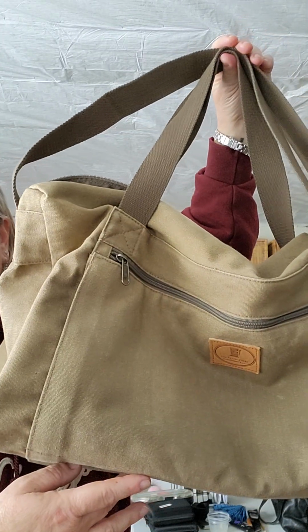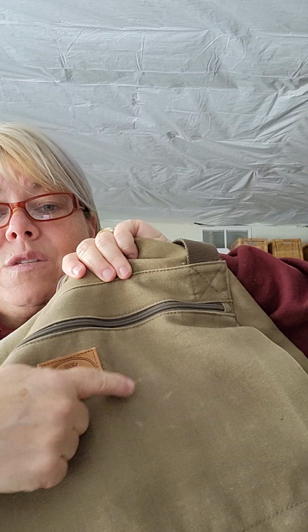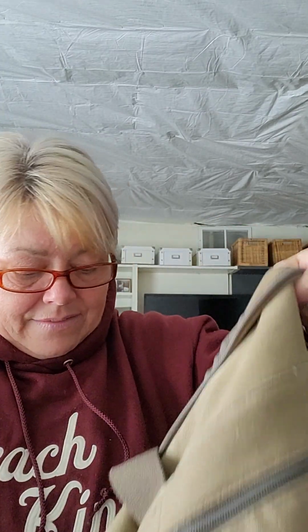And I thought, oh my goodness me, I've had this all this time. So there are a couple of issues. One being that there is a little bit of lightening here. You can just see there's a little bit of color loss here. And there are some sporadic little spots along the way. And there is a stain on the interior. Does not go through to the other side, but it is there.